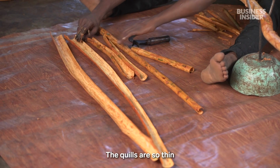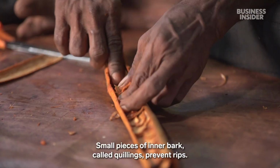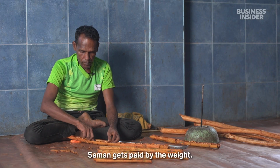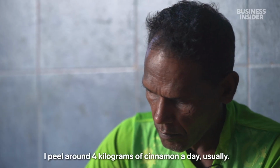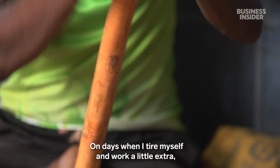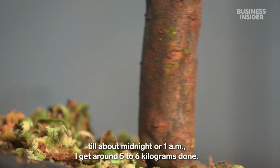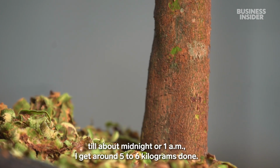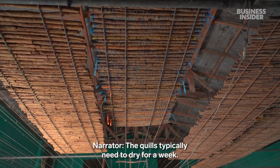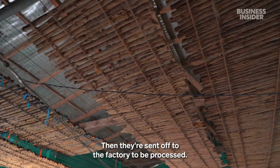The quills are so thin that they immediately curl up as they dry. Small pieces of inner bark, called quillings, prevent rips. Saman gets paid by the weight. The quills typically need to dry for a week. Then, they're sent off to the factory to be processed.